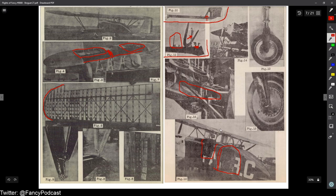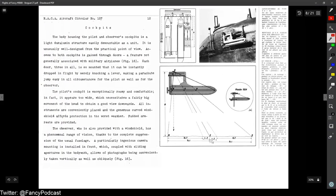There's mention of three doors on the aircraft, and really what they mean is that there are two for the pilot, one on each side that's covered at the moment, and one for the gunner. Additionally, there are a couple other things to note. There's special mention in NACA aircraft circular number 127, which is for the Breguet 27, that it is a structure that's easily dismountable as a unit.